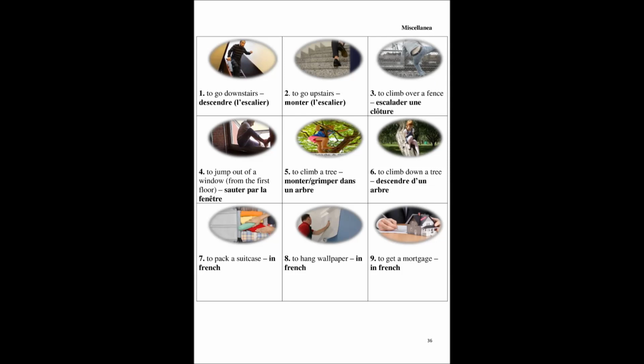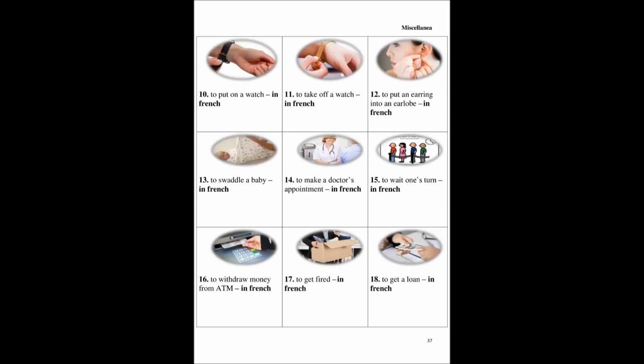Seventh illustration: to pack a suitcase. Eighth illustration: to hang wallpaper. Ninth illustration: to get a mortgage. 10th illustration: to put on a watch. 11th illustration: to take off a watch.